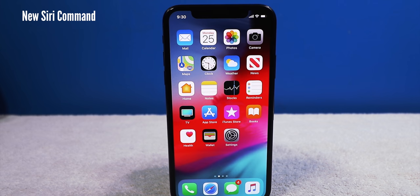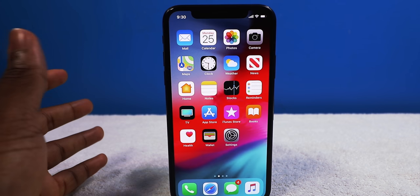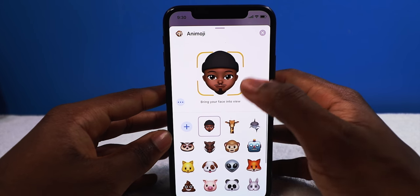You have one brand new Siri command, so now you can ask Siri to play a movie or show, a video, a sports game, or a channel on Apple TV. Yet again, I do not have an Apple TV, so I cannot show you guys this. Next up, we do have Animojis, brand new Animojis for your iPhone 10. So you have the giraffe.